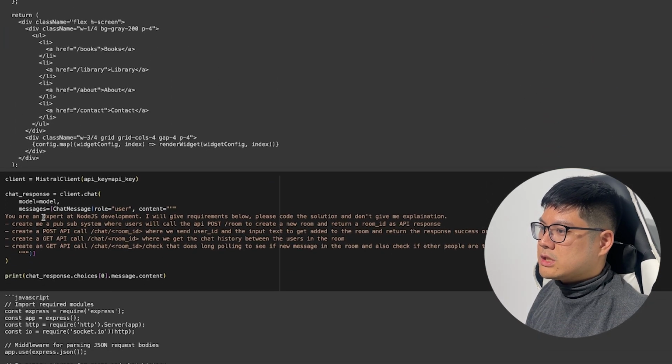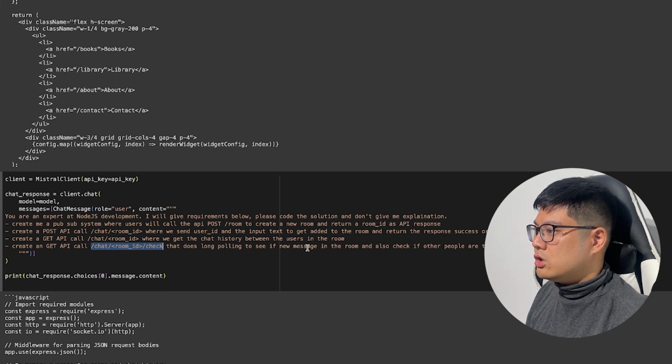So we have, you're an expert at Node.js development. I'll give you the requirements below and please code it. So create me a pub/sub system where users can call the API POST /room to create a new room and return the room ID. Then create a POST API to the room where I can give my user ID and what I am sending to the chat, and then tell me if it's successful or not. Then I will have an API to get me back the chat history, and then I want a check API here that will basically do long polling to make sure if there's a new message, tell me, or if someone else is typing. So I'm going to run this.